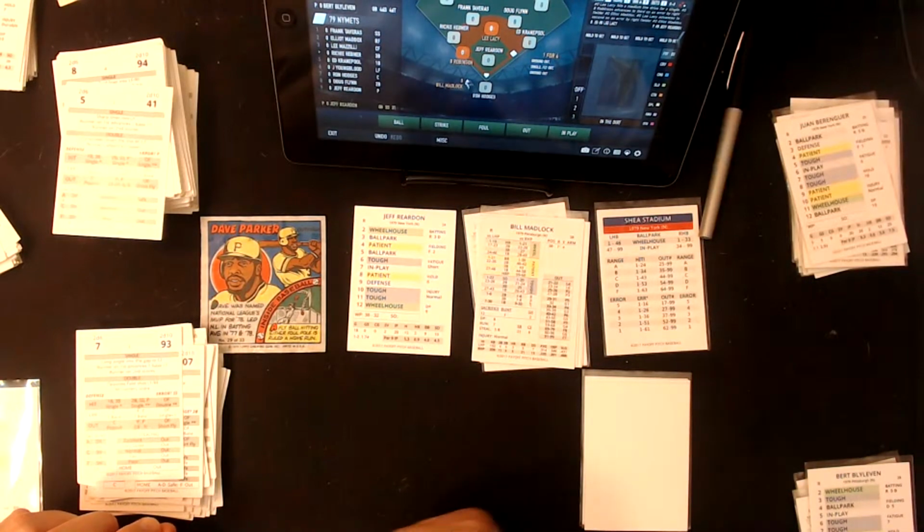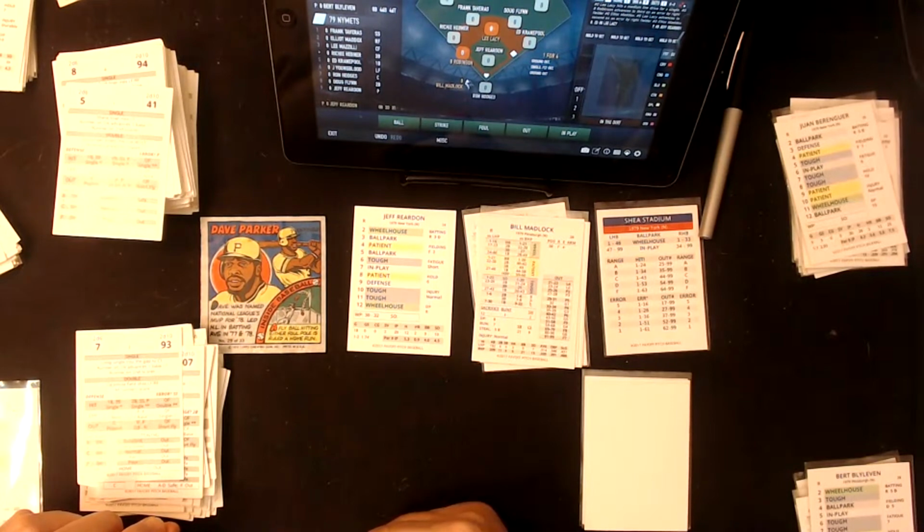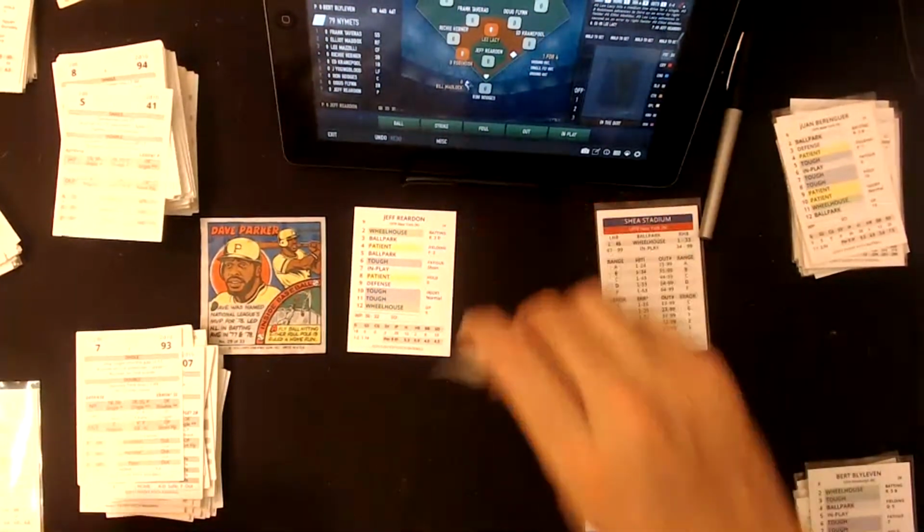Bill Madlock to a 1 out. Jeff Reardon seems to always get into trouble. And Mets defense is definitely not helping them here in this situation.